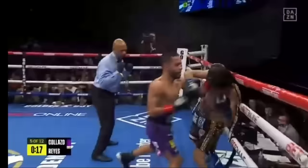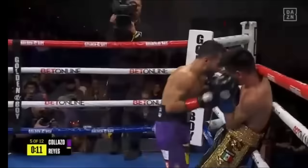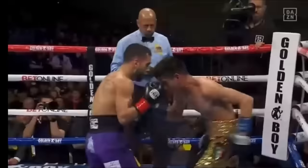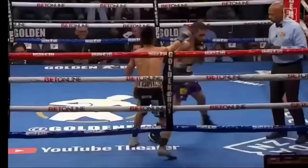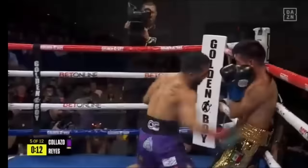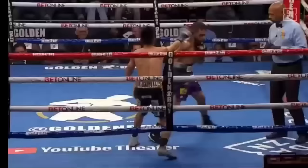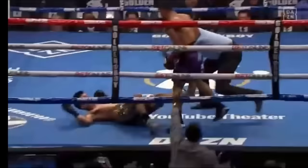Is unleashing along the ropes. Reyes in major trouble. Calavo's smothering his power. He should step back a little bit and that power and clear up. The referee with a very concerned look on his face right now.